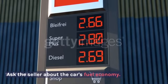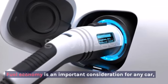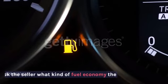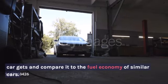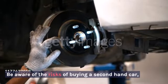Ask the seller about the car's fuel economy. Fuel economy is an important consideration for any car, but it's especially important for second-hand cars. Ask the seller what kind of fuel economy the car gets, and compare it to the fuel economy of similar cars. Be aware of the risks of buying a second-hand car.